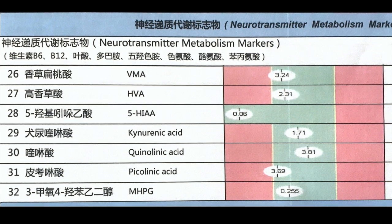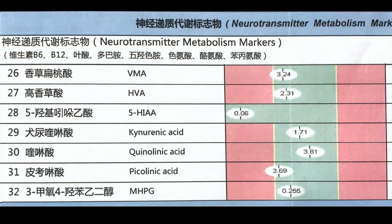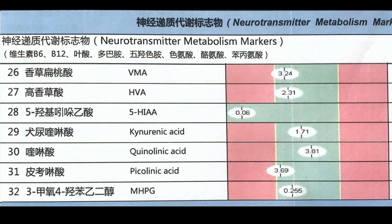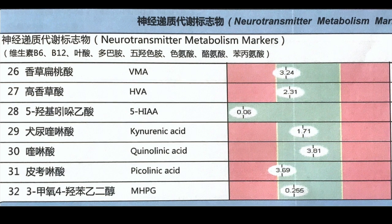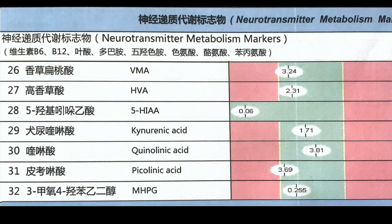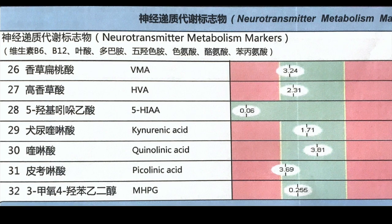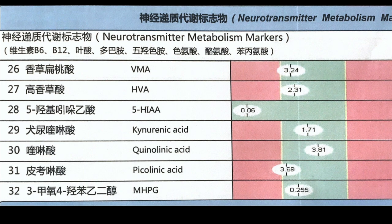And you can see that the quinolic acid is a product of inflammation and is seen with oxidative stress, infections, or autoimmune disorders. However, in my trend or markers, you can see my markers are not that bad, but they are not perfect. There's no one who can have a perfect trend, but it was not a cause of concern. So I was happy to continue with my diet based on this result.